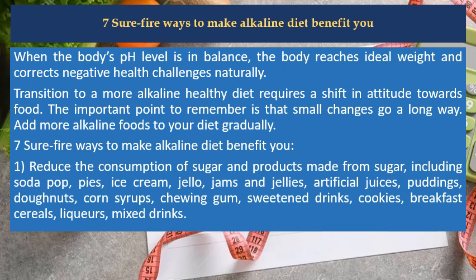1. Reduce the consumption of sugar and products made from sugar, including soda pop, pies, ice cream, jello, jams and jellies, artificial juices, puddings, donuts, corn syrups, chewing gum, sweetened drinks, cookies, breakfast cereals, liqueurs, mixed drinks.